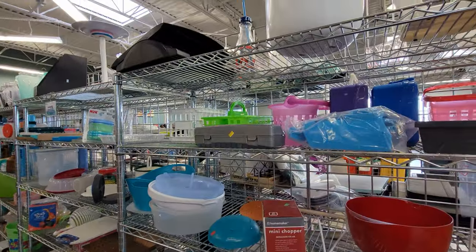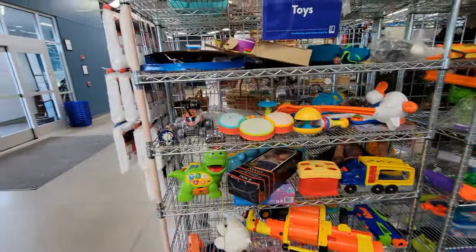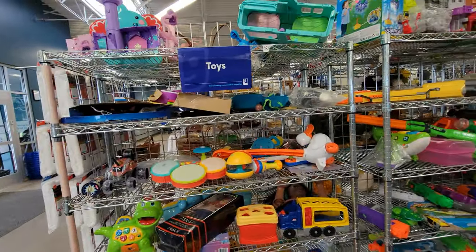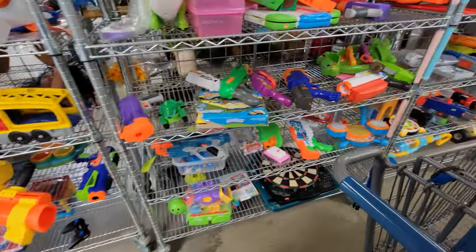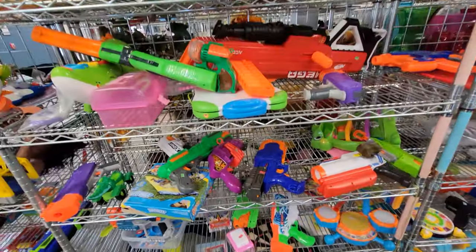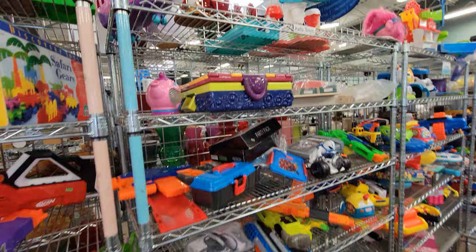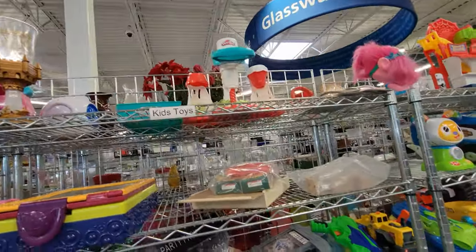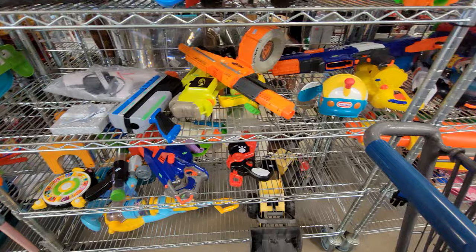So we got the plastic aisles here. Probably just gonna go through them pretty quickly. There are some toys here and there's some more over against the wall, so we'll go look at those too. A lot of Nerf guns. A mega Nerf gun. Some Play-Doh. Some Nerf guns.